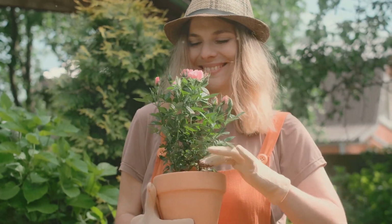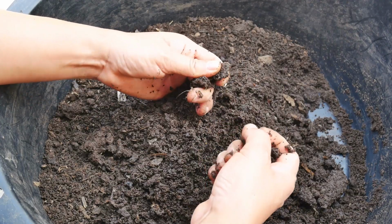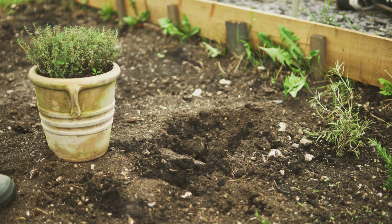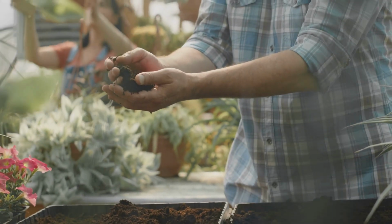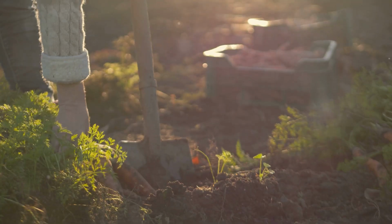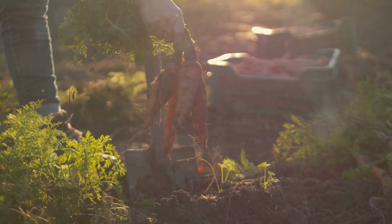Section 9. Happy gardening. Understanding your soil type is the key to gardening success. By choosing the right soil and amending it appropriately, you can create the perfect environment for your plants to flourish. Remember to test your soil regularly, add organic matter, and choose plants that are well suited to your soil type. With a little care and attention, you can enjoy a thriving and bountiful garden for years to come.